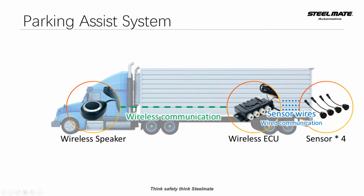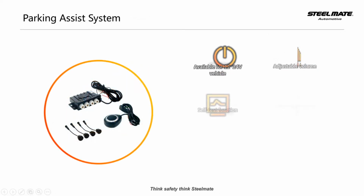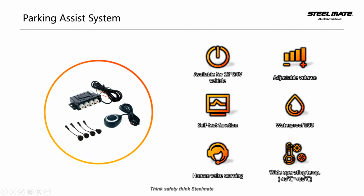And now we see the page, we can see the sensors, we can see how the sensors connect to the ECU and the speaker, not display. I think there will be a repeater, but you cannot see the repeater here. Sorry, the sensors. And we can summarize the features of this model.